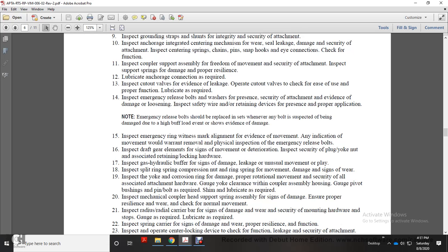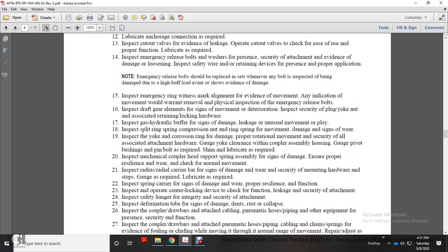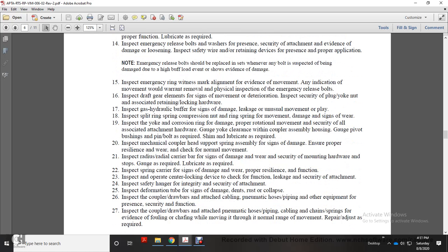16. Inspect draft gear elements for signs of movement and deterioration. Inspect security of the plug and yoke nut and the pertaining locking device. 17. Inspect the gas hydraulic buffer for signs of damage, leakage, and unusual movement or play. 18. Inspect the split ring spring compression with the nut and ring spring for damage and signs of wear. 19. Inspect the yoke for corrosion, damage, proper rotational movement, and security of all associated attachment hardware. Gauge yoke clearance with the coupler assembly housing. Gauge pivot bushings with the pin bolt as required.